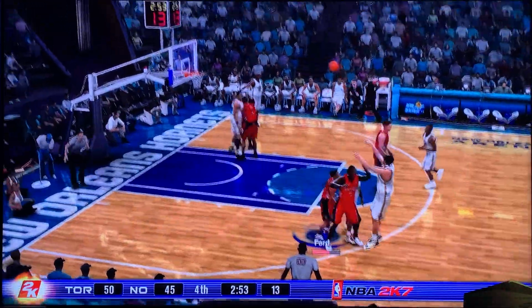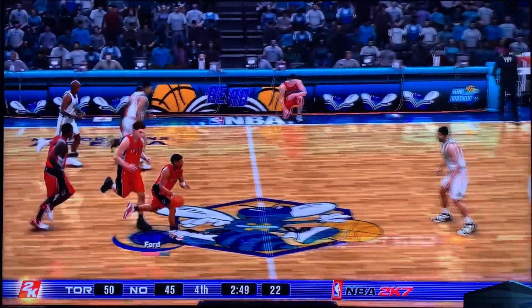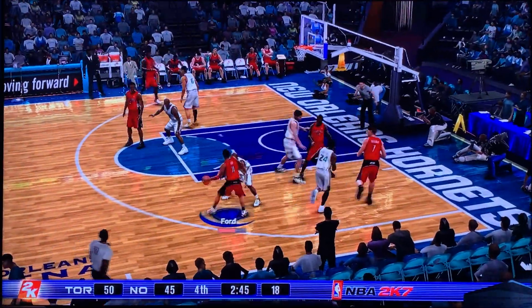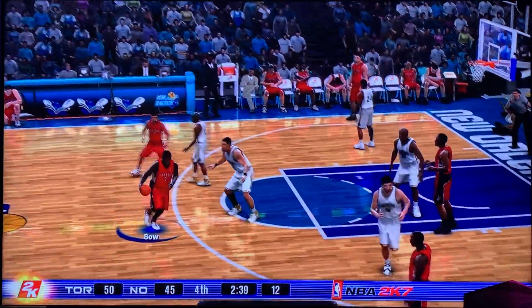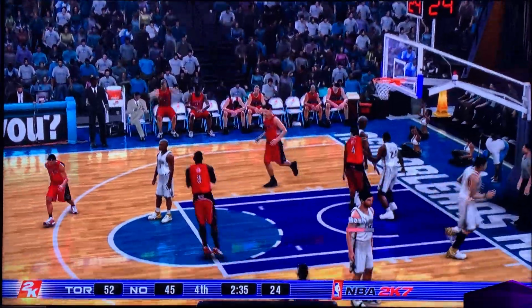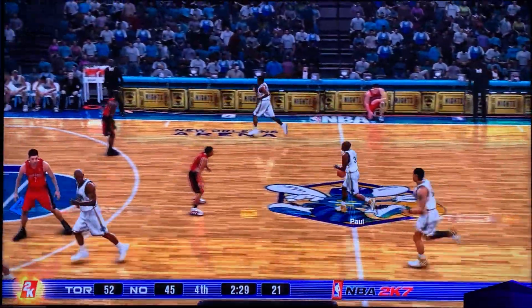Paul dumps it off to Peja. Bosh snatches down the defensive board. Stojakovic is upset with that miss. He had a good look, followed through, but he just couldn't hit it. Bosh swings it to the outside. Bosh got a little room down low and just exploded to the rack. That's how to send a message.